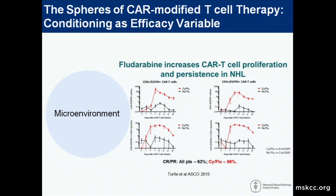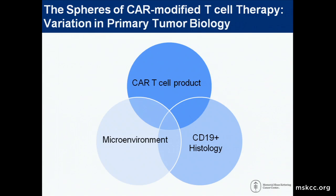Dr. Mahoney showed these slides this morning. The addition of fludarabine appeared to dramatically increase the expansion and efficacy of the CAR-modified T cells. Whether that's a quantity or quality effect has yet to be elucidated, but the data is relatively compelling, and Cameron Turtle presented this last year.